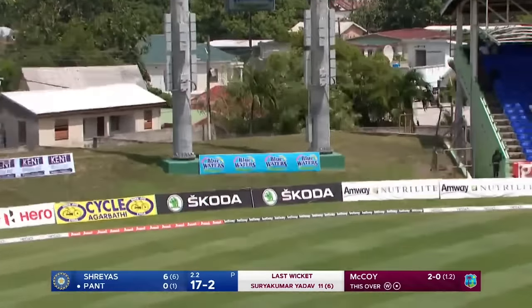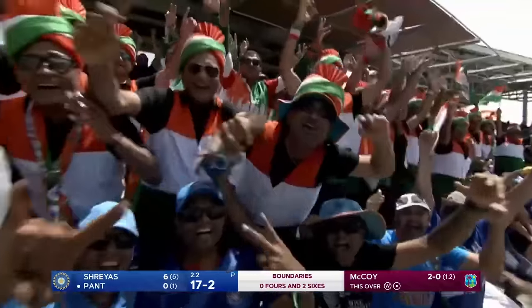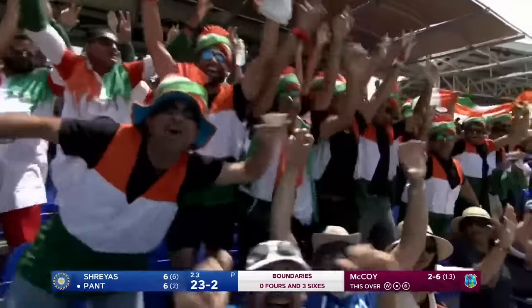Clipped onside. That's brilliant from Rishabh Pant. There's an X factor about him.